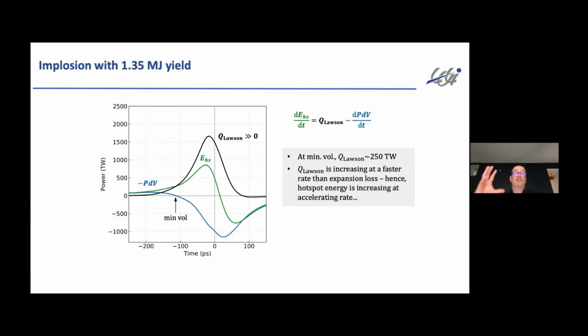So that's the burning plasma. That's what was achieved in the last few months.